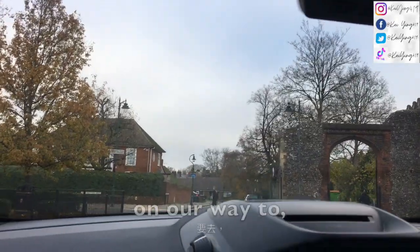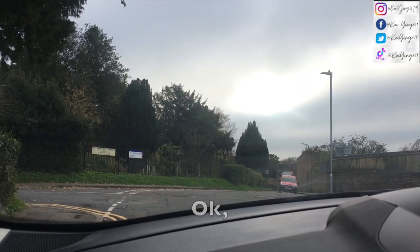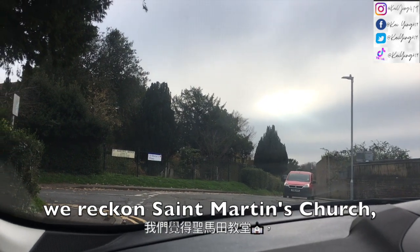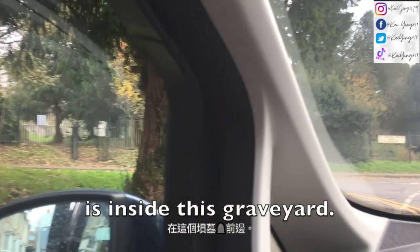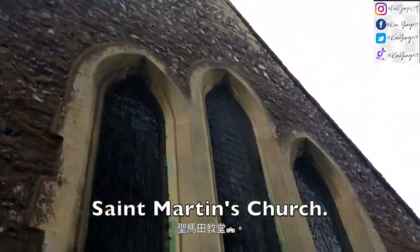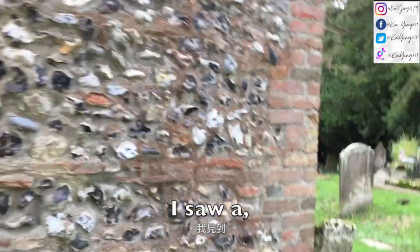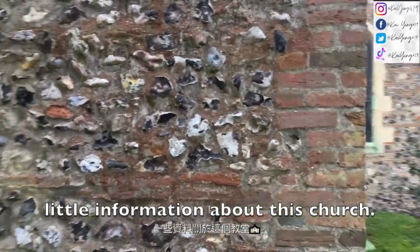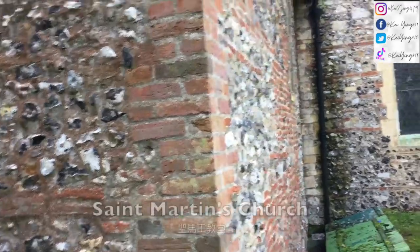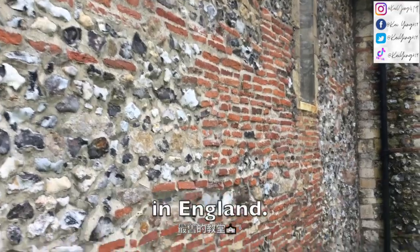We are now on our way to St. Martin's Church. Okay, we reckon St. Martin's Church is inside this graveyard, so we're gonna walk in. Okay, so this is St. Martin's Church, and one of the reasons why I wanted to come here is because when I was in St. Augustine's Abbey, I saw a little information about this church, and they said St. Martin's Church is the oldest church in England.